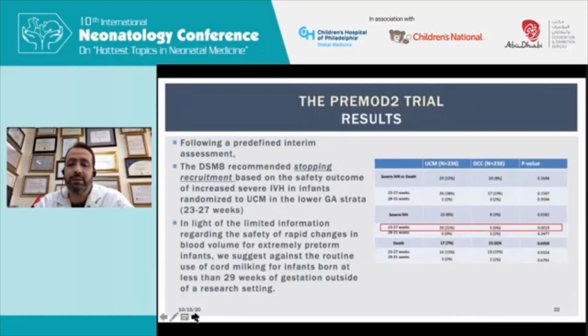This study actually had to be stopped by the board that approved it because of this finding. They found that severe IVH was significantly higher with cord milking compared to cord clamping, especially in the small babies, 23 to 27 weeks gestation, where it was about 4 times as much IVH happening in those smaller babies. So it suggested that routine cord milking should not be done at less than 29 weeks gestation.